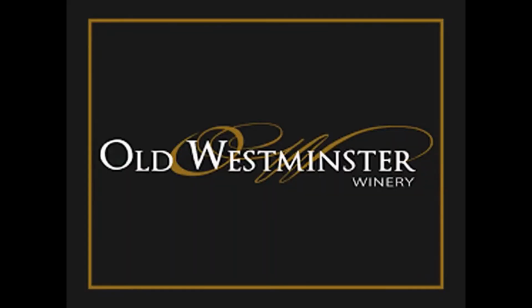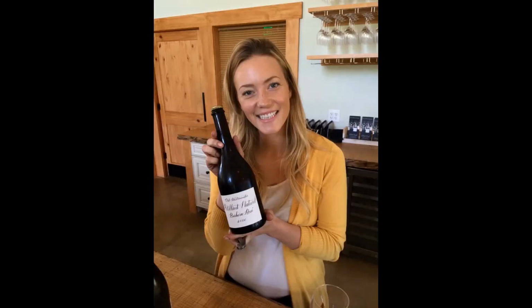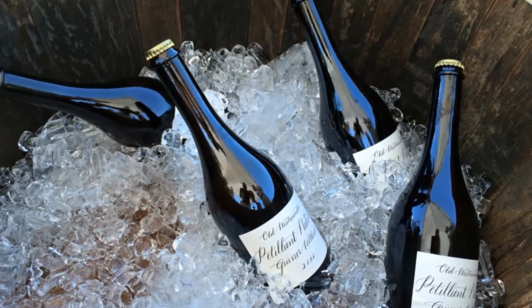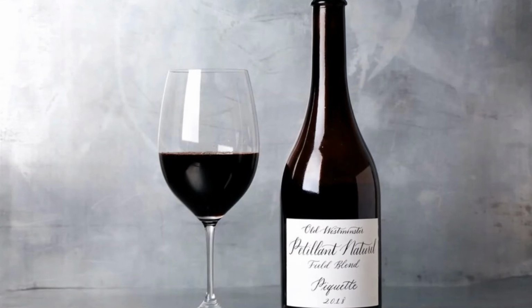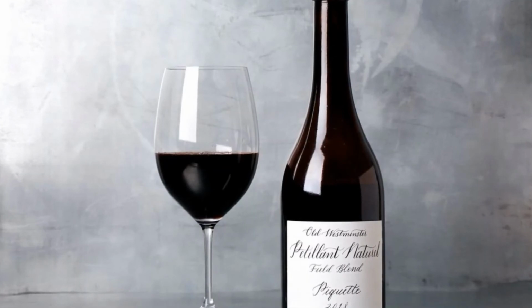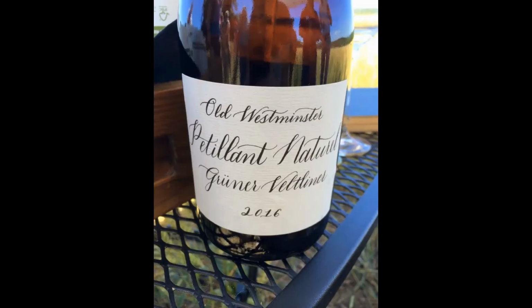I did not go to Old Westminster in Maryland during this trip. The wines are made by Drew Baker in the field and Lisa Hinton in the winery, and they make a slew of pet nats. Over the last 5 or 6 years, they have really established themselves as one of the premier pet nat makers in the United States. There's no question about it. If you really want to taste great pet nat, one of the things you're going to do is go to Old Westminster. Whether it's from the early stuff that they were doing, or now they've changed the varietals and the blends up, they make absolutely spectacular pet nats, and you're going to want to try them.